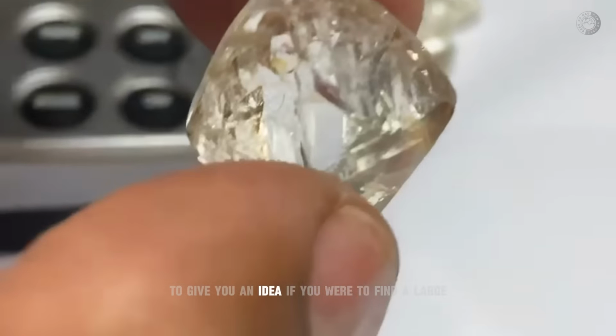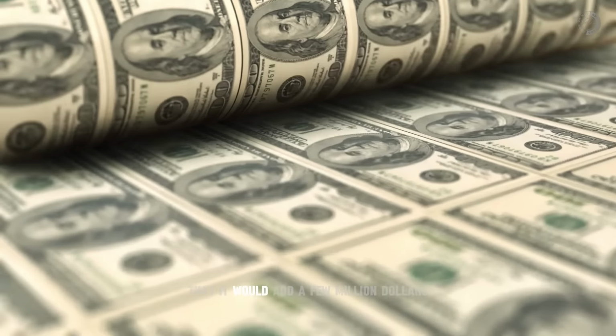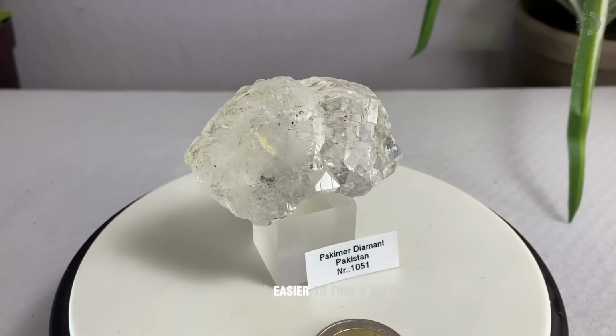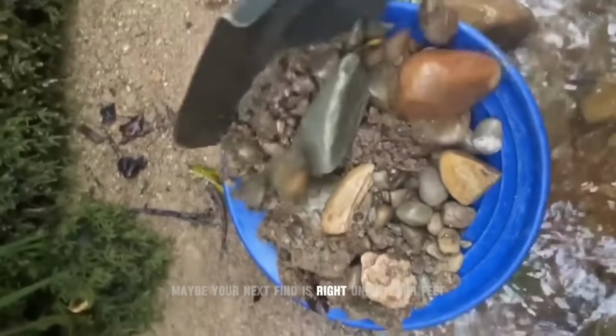To give you an idea, if you were to find a large, good quality diamond, you can be sure that it would add a few million dollars to your bank account, not least because it's easier to find a diamond than it is to win the lottery. So who knows, maybe your next find is right under your feet.